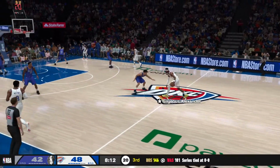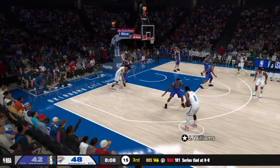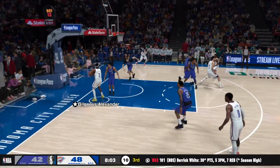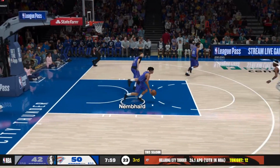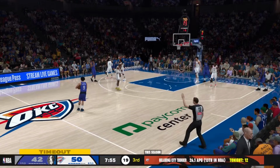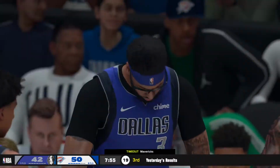You're right, Craig. As they look to trim the deficit, could we see them send a few more bodies to the boards from here on out? Maybe, just maybe. Here's SGA. And it's good. Assisting on the play was Williams. That's now 22 points for Shai Gilgeous-Alexander. And so now a timeout called by Jason Kidd. He's going to have a discussion on the sideline.